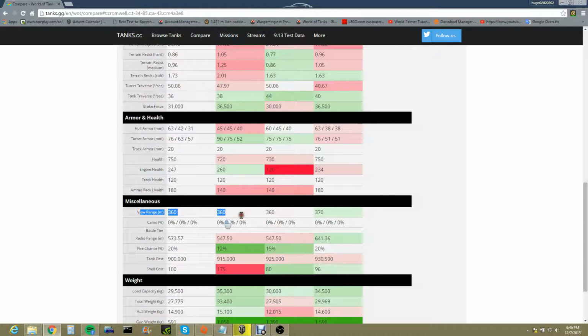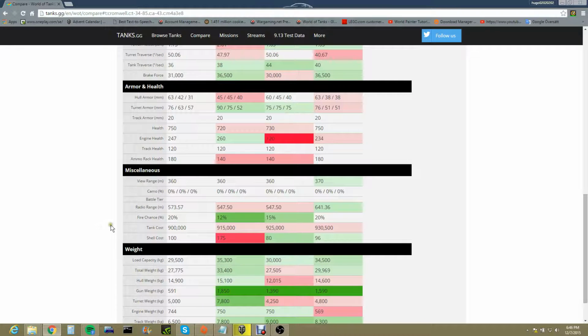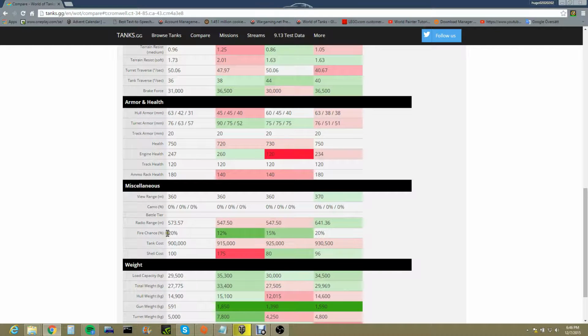The view range looks pretty much the same on every tank except the EC8, which has 10 extra meters of view range. And radio range is the second best, beaten by the EC8, and the fire chance is 20%, which is the worst, and the EC8 also has that, and the T3485 has only 12%, which is nice. And the tank cost is the cheapest, 900,000, and the shell cost is the second most expensive at 100.